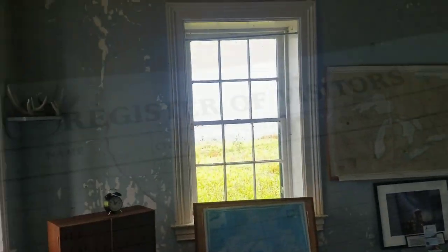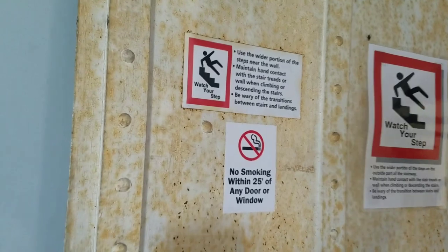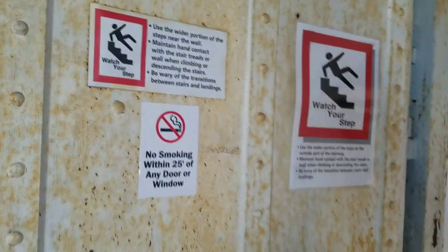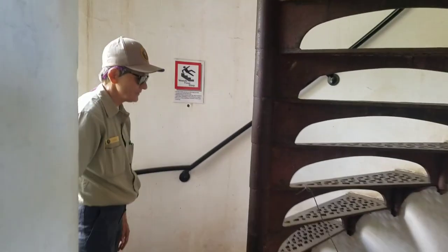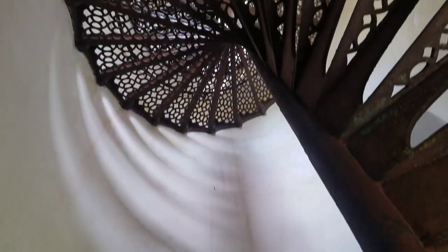Oh, it's all original, too. Yeah. The original iron door. Look at that. We've got an iron spiral staircase. Let me see if I can get a view of that. Oh, yeah.